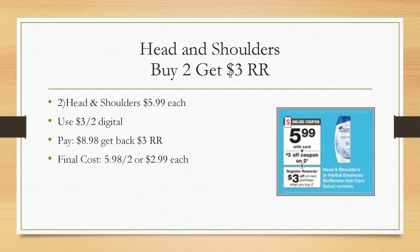So next week they will be $5.99. We are getting a digital coupon. How we know that is it shows right here in the photo, online coupon. That means they're going to give us that digital. And when you buy 2, you're going to get a $3 register reward.